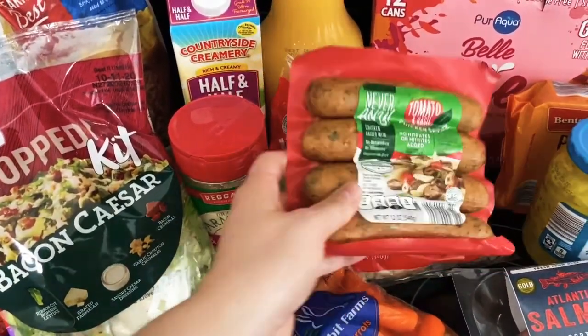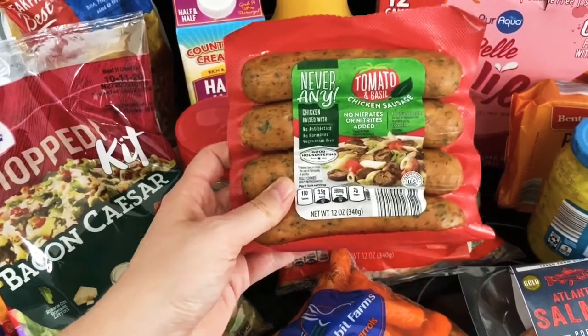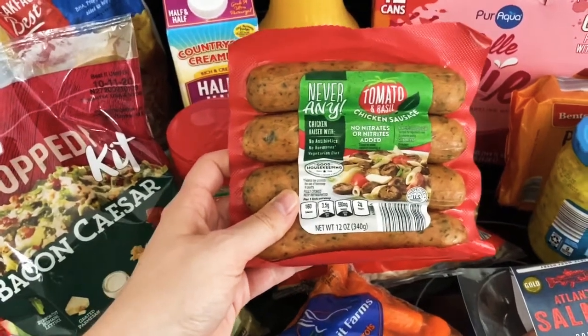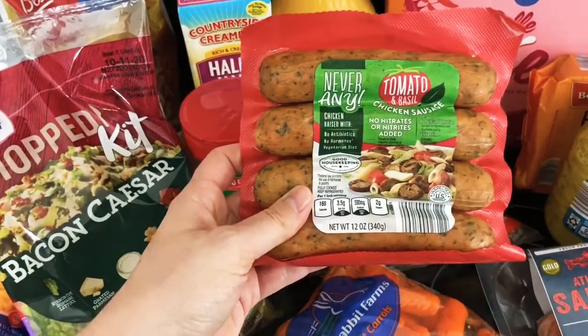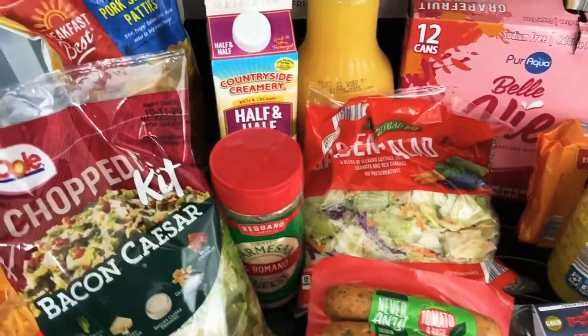We always keep a package of these chicken sausages. They're very versatile. You can eat them by themselves. My husband eats them in a bun. This is what I use to make my little pasta, onion sausage dish that I spoke about in my meal plan. Okay, so moving on, got another bag of salad for lunches or something.